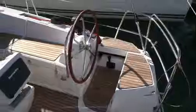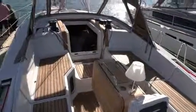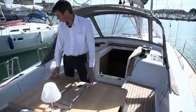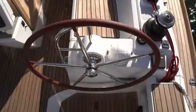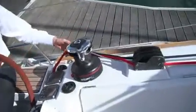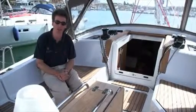Very long cockpit seats allow you to fully stretch out, to lay down, to have plenty of people here in the cockpit. Big cockpit table in the middle with fold-up leaves that allow you to be 4 to 6 people around the table. And of course, at the back end of the cockpit, we have our working or play zone where we have all of the sheets and everything led back aft. So all of the sail handling can be done by the people at the helm, leaving the rest of the boat fairly open for lounging and relaxing.